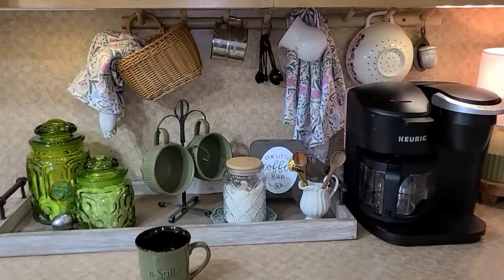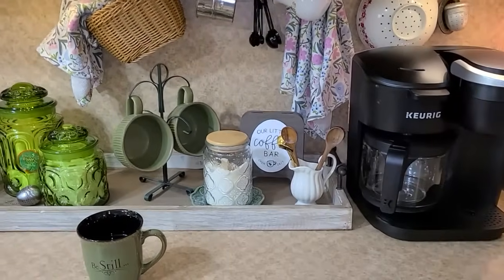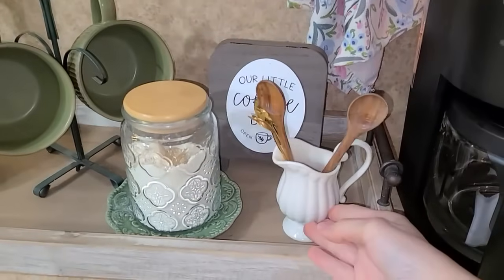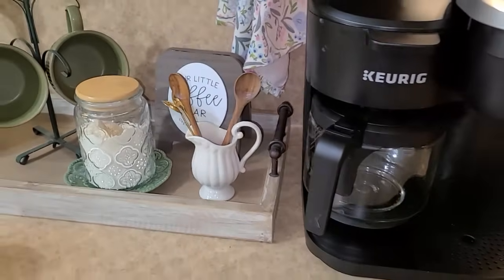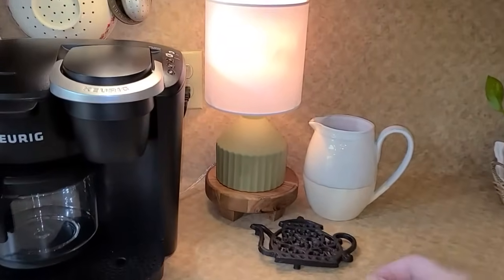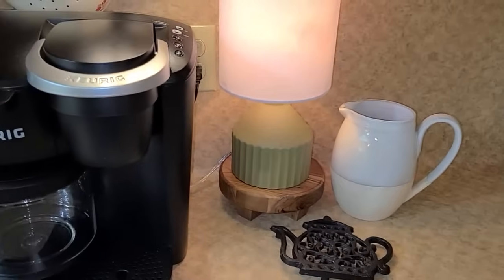Okay, so then I just took my sifter and added it there, changed out my basket, and moved my little holder that my friend Fran gave me. Isn't that the sweetest little creamer ever, y'all? Fran got that for me when she was on vacation. Thanks again, Fran. I love it. And then I just added a little stand to my lamp because it was going to be a little easier to turn it on and off.